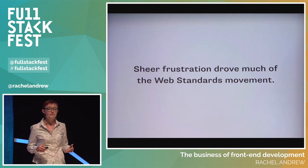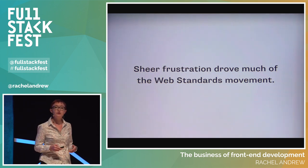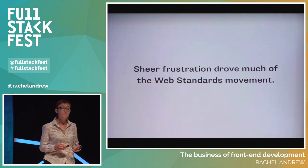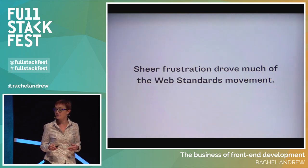And there was mass adoption of that by web developers. So we were fed up and we used our skills to push things forward. And I think we're in a lot better place for it. There are plenty of things wrong with the web today, but we're not having to build two websites. We shouldn't have to be building two websites like that.